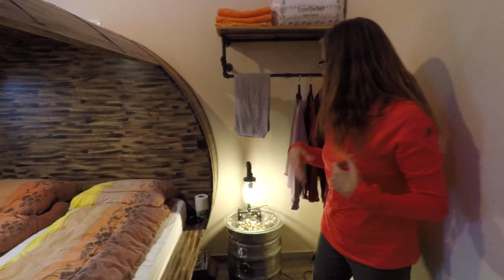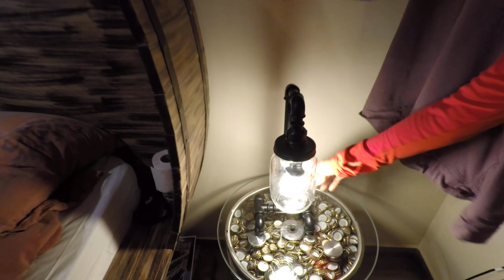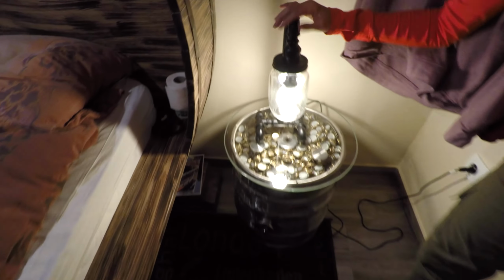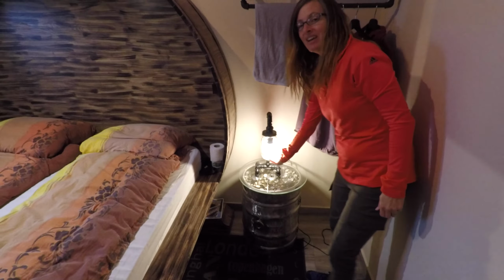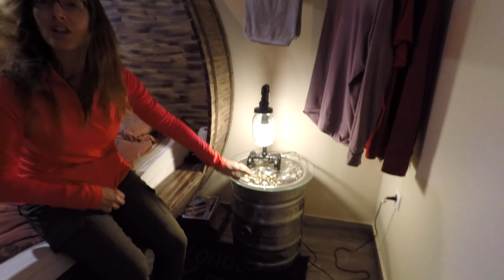So a few other things are some of the lighting in here. You can see there's a bedside light here. And it's made out of, I'm going to turn the light off so maybe it might be a little easier to see. It's made, maybe not easier to see. It's made out of pipe, and then also made out of a mason jar. So this is sitting on top of a beer keg.